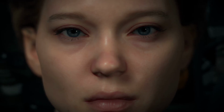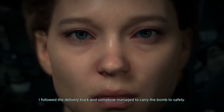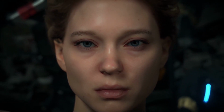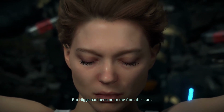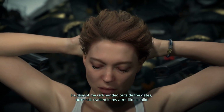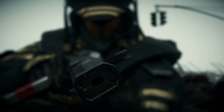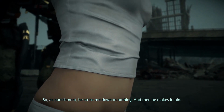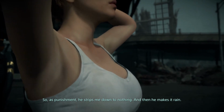By the time I realized what Higgs was planning, the nuke was already at the city gates. I followed the delivery truck and somehow managed to carry the bomb to safety. But Higgs had been on to me from the start. He caught me red-handed outside the gates, nuke still cradled in my arms like a child. So, as punishment... this is Higgs. He strips me down to nothing. And then he makes it rain.